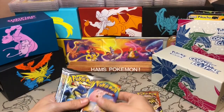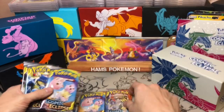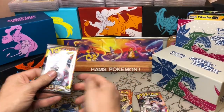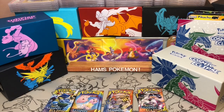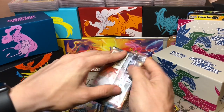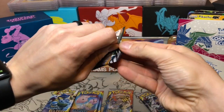Here are the packs. They have recently been putting two of each pack art, and that's how it's set up here. So that's pretty cool. Probably my least favourite is the trio. I'm not really a massive fan of it. I think I'm going to get slated for that by some people, but it's not my favourite.